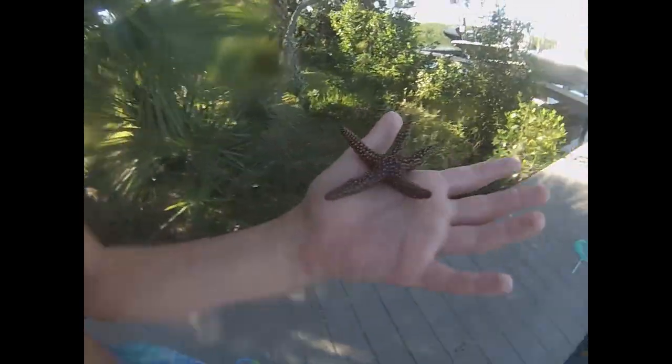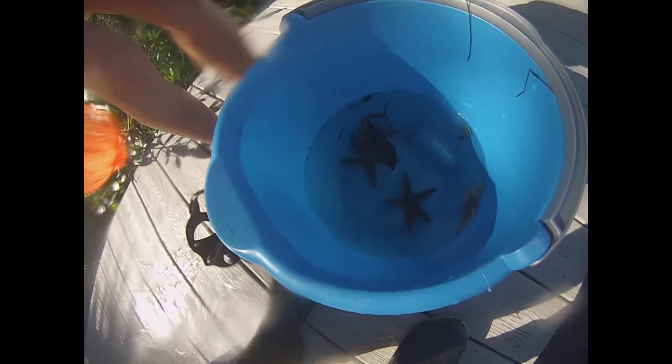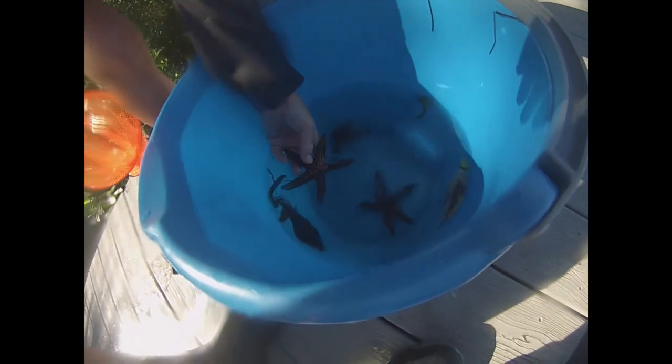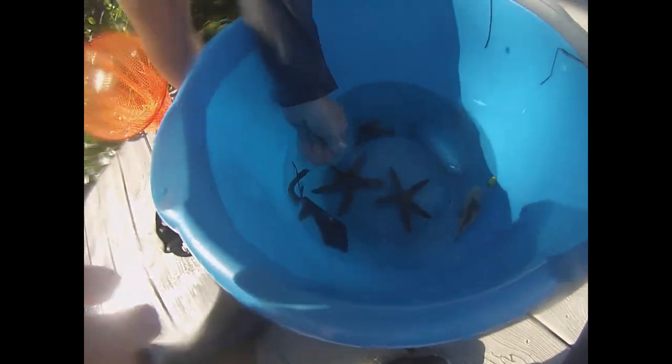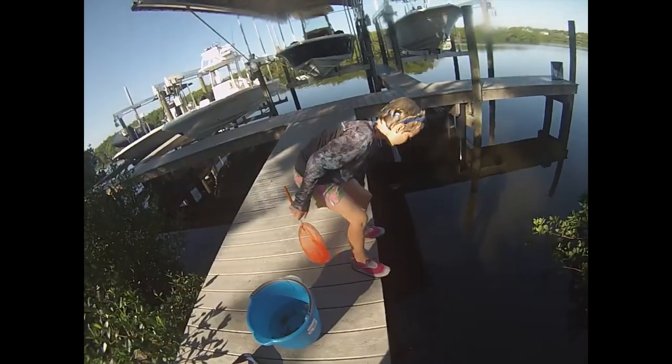Starfish, I'd say, just all right there. We're gonna go and get more. We kind of lost him because of the dust, but we got this guy. This one is the biggest one right here. No, just leave him, leave him. I just want to see. Okay, I'll put him under. So cool, all those starfish are just so cool.